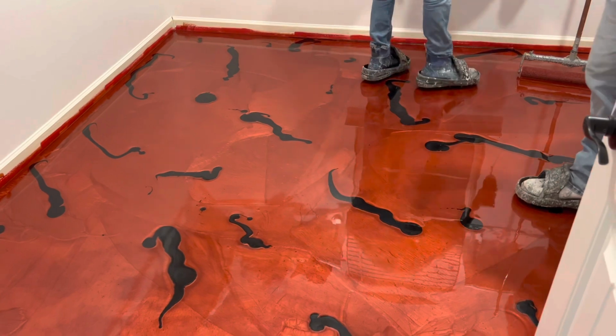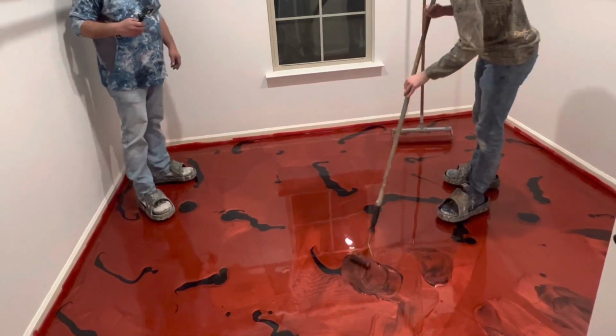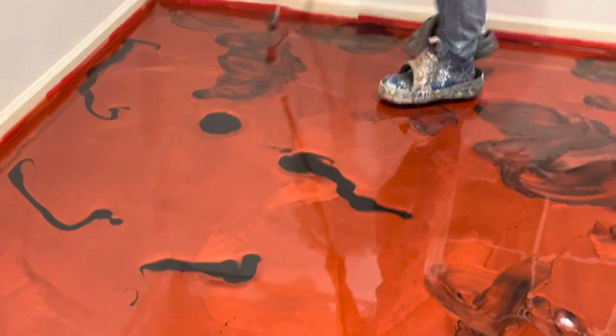Now look, this was expensive. This is a couple thousand dollars to do this closet floor, but as you'll see in a second, this will come out absolutely amazing. And guys, I've done parking lot striping most of my life, and I can handle a roller and a stick for sure, but this was a true art form.